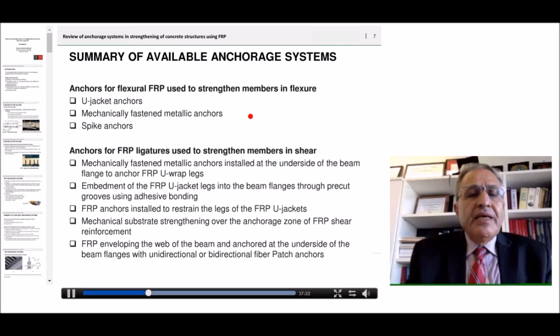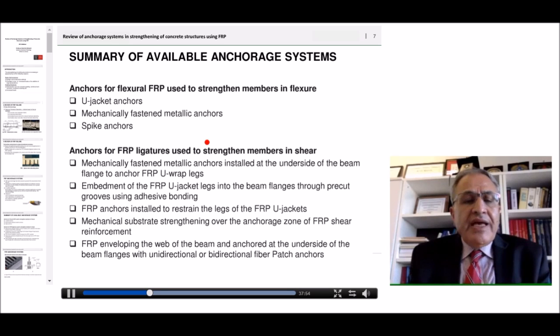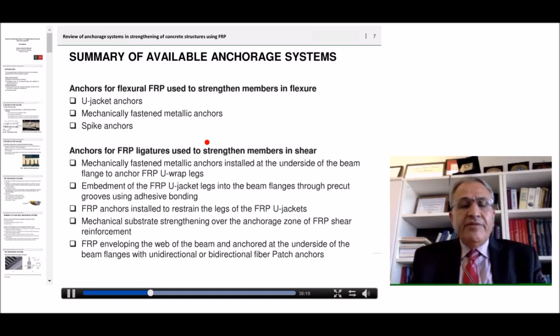So a summary of available anchorage systems: you have U-jacket anchors, mechanically fastened mechanical anchors, and what's known as spike anchors. For members to be strengthened in shear, you have mechanically fastened metallic anchors installed at the underside of the beam flange, to anchor FRP U-wrap legs. Or you can have embedment of the FRP U-jacket legs into the beam flanges through pre-cut grooves using adhesive bonding, and FRP anchors installed to restrain the legs of the FRP jackets, mechanical substrate strengthening over anchor zones of FRP shear reinforcement, and FRP enveloping the web of the beam and anchored at the underside of the beam flanges.